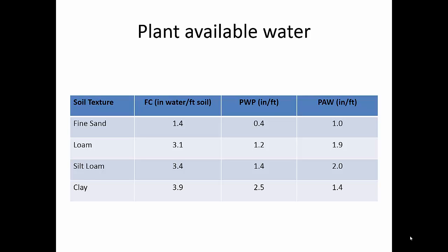So if we look at the fine sand, and like I said, I don't know if you can read that, but there's 1.4 inches of water in a foot of soil, that fine sand. If you go down to the loam, there's over twice as much, 3.1 inches of water. If you go to the silt loam, it's 3.4 inches of water. When you go to the clay soil at the bottom, 3.9 inches of water in a foot of soil. So it sounds like, hey, the clay's better.